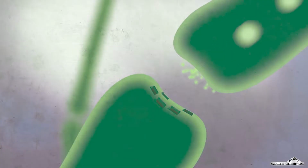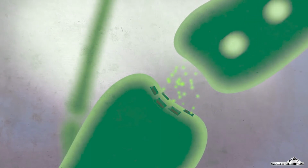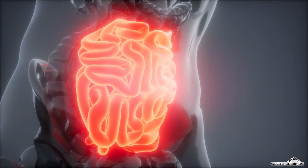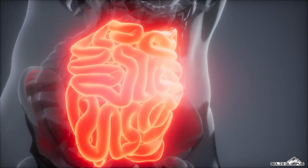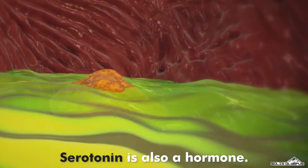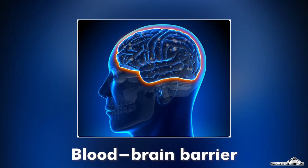Serotonin. Serotonin is a modulator neurotransmitter produced by the brainstem and the intestines. The intestines produce almost all of the body's serotonin supply and it is required to promote healthy digestion, so we can say that serotonin is also a hormone. Serotonin cannot cross the blood-brain barrier. This means that the brain must produce any serotonin that it needs to use.